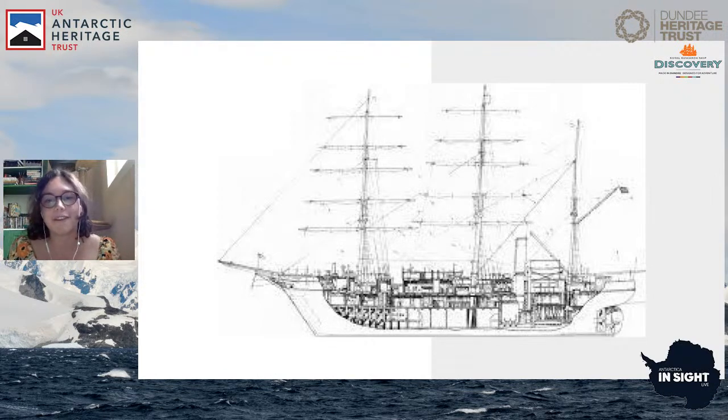This is such a simple but effective element of the ship's design that meant that they could escape eventually after so many years of being trapped in the ice. The high stern did protect the crew from waves and ice to some extent, but the steel-plated raked stem of the bow was designed to smash through the ice, something that was necessary in the Antarctic conditions.